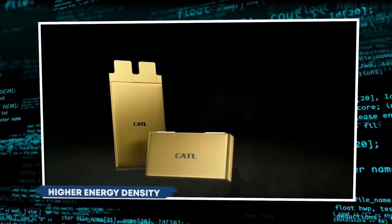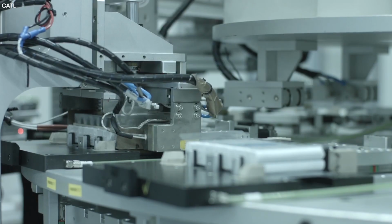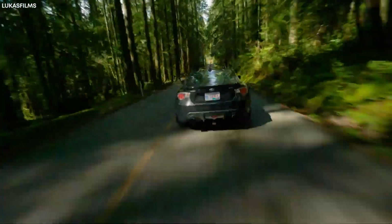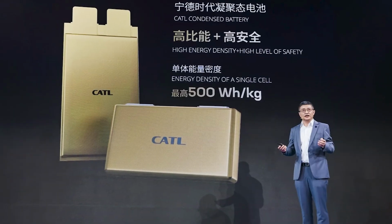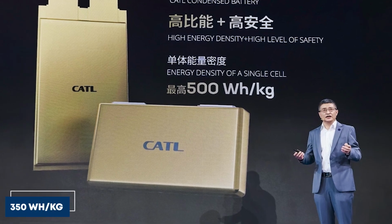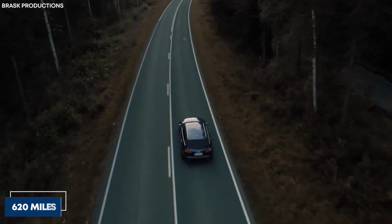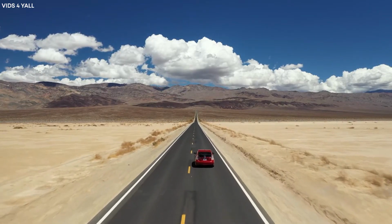Higher energy density. One of the most exciting parts of CATL's condensed battery is its significantly higher energy density. Traditional lithium-ion batteries often hover around 250 Wh/kg, which limits how far an electric vehicle can drive on a single charge. By contrast, CATL's advanced cathode and overall design push this figure to around 350 Wh/kg, marking a substantial 40% increase. In practical terms, this difference could let you drive up to 620 miles on one charge, eliminating the anxiety of finding a charger during long trips.